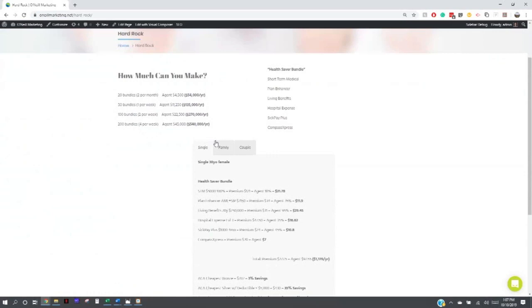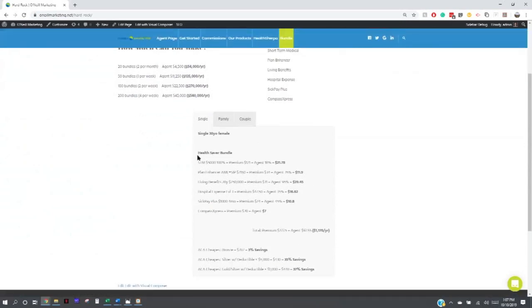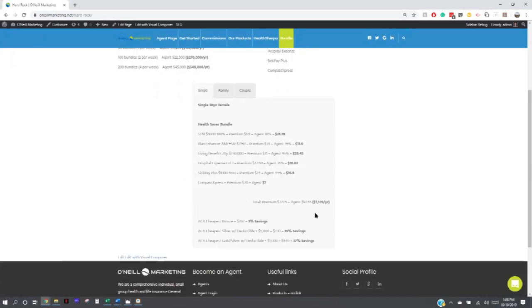page that gives some different examples of some of the short-term medical bundles that we put together. We pair with a term living benefits instead of a critical illness policy, and you can see the premiums over here, the commission rates, and when compared with an ACA policy at full price. Now, some of these are a little dated. This price is actually probably higher this year. The savings that we can save clients if they were paying full price.